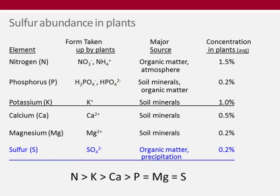Okay, well, sulfur, this is a slide that I share with my soil fertility class. It's one of the macronutrients: NPK, calcium, magnesium, and sulfur. Primarily, the major sources for plants are organic matter and precipitation, as we'll talk about here in a bit. In terms of concentration in the plant, nitrogen and potassium are typically the biggest in actual mass. Sulfur is on the order of something similar to phosphorus and magnesium. And that concludes your background information about sulfur.